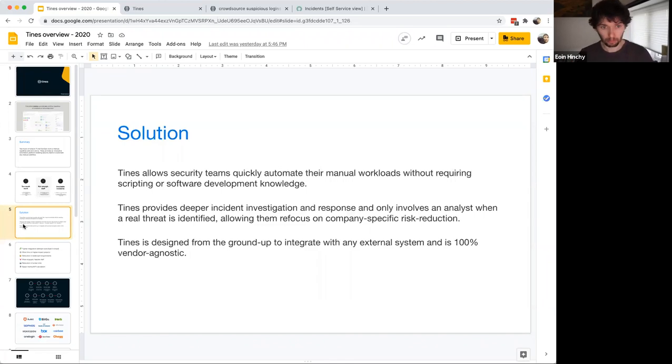Okay, so I'm going to assume that you guys haven't got much experience with security automation platforms. Tines is a little bit different to other automation platforms anyway. But essentially with Tines, what we're trying to do is empower your security team to automate their own manual workloads without having to fall back on scripting or custom software development. And by doing that, you're going to enable more ability to scale your incident response program, your threat hunting program, and your security program in general. And you're also going to use Tines to talk to any tool in your stack. Tines is designed to be 100% vendor agnostic. It's going to work with any system that has a REST API.